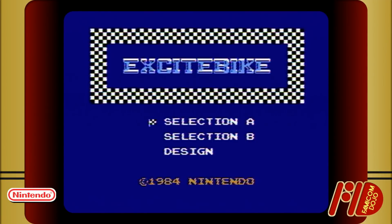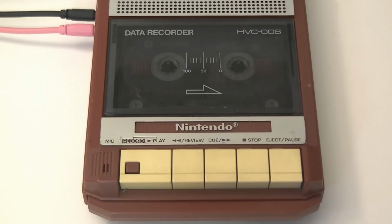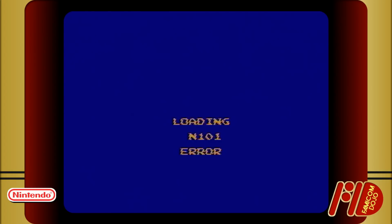In order to load your data again, you'll need to cue the tape to the proper spot and press the play button. Keep playing the tape until the game has told you it's loaded all your data. Or errors out. Or does nothing at all. That is, oh, it's something.